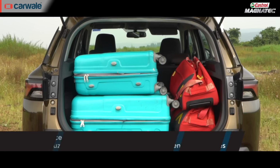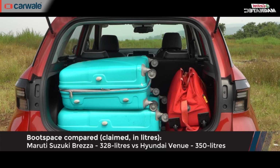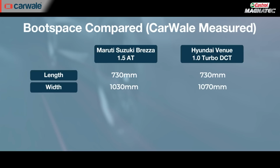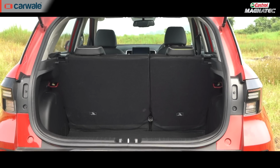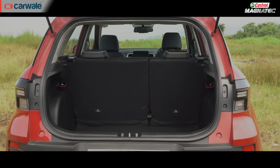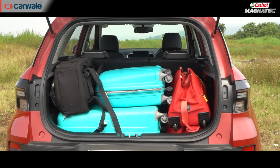Moving to the boot, it's clear which one is bigger of the two, and it's the Venue's 350-liter capacity that is claimed to be more accommodating than the Brezza's 328-liter storage. In our measurement test, both are evenly matched for length, though it's the Venue that does better overall with a luggage area that's both wider and taller. Now the actual boot area is flat and well shaped on both, and it wouldn't be difficult to load luggage in either because of the wide opening. It's just that you can additionally fit in a couple of handbags inside the Venue thanks to its larger volume.